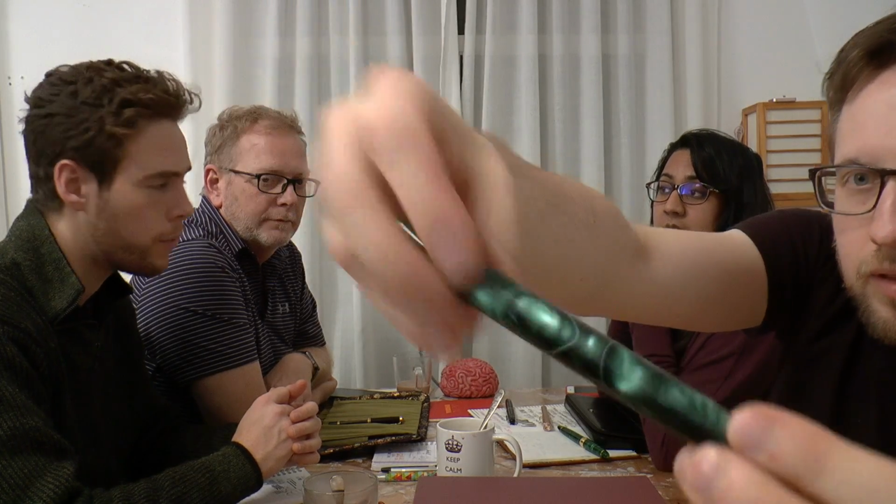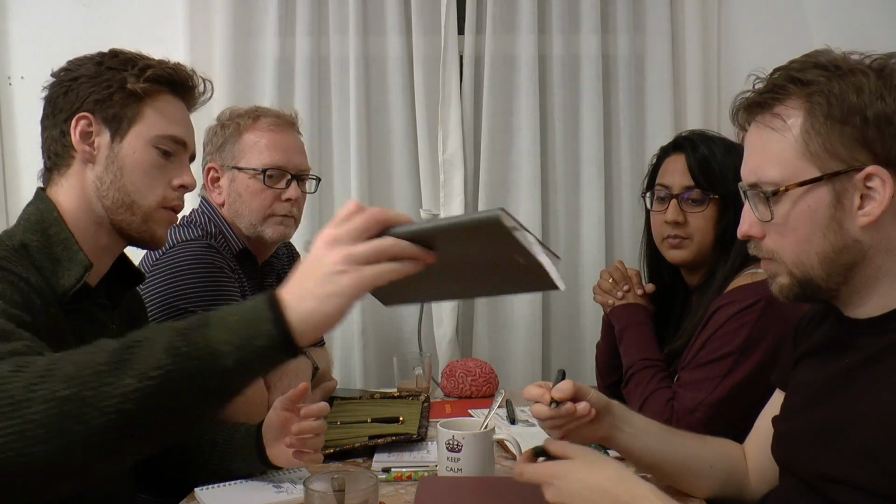He does custom pens, and I think he does a very nice job. They're beautiful. They're not a super fancy pen, but I really like the material. This was my first custom pen, so it's very special.